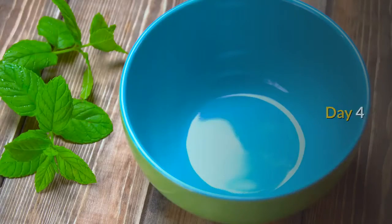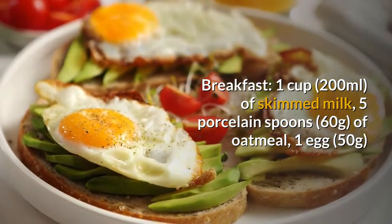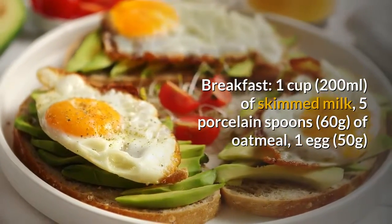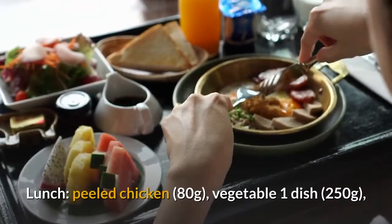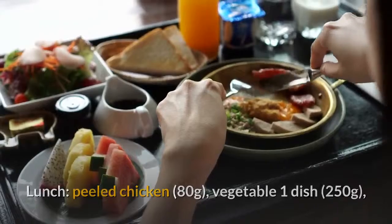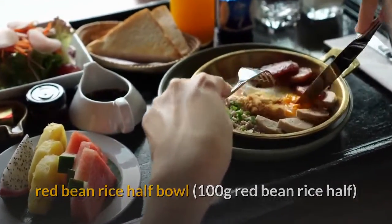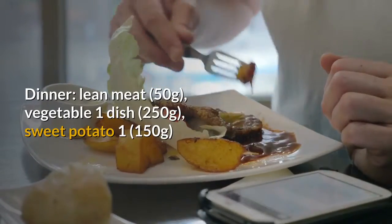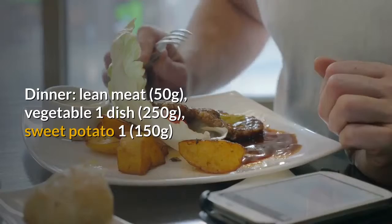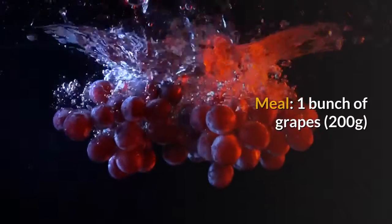Day 4. Breakfast: 1 cup 200 milliliters of skimmed milk, 5 porcelain spoons 60 grams of oatmeal, 1 egg 50 grams. Lunch: peeled chicken 80 grams, vegetable 1 dish 250 grams, red bean rice half bowl 100 grams. Dinner: lean meat 50 grams, vegetable 1 dish 250 grams, sweet potato 150 grams. Meal: 1 bunch of grapes 200 grams.